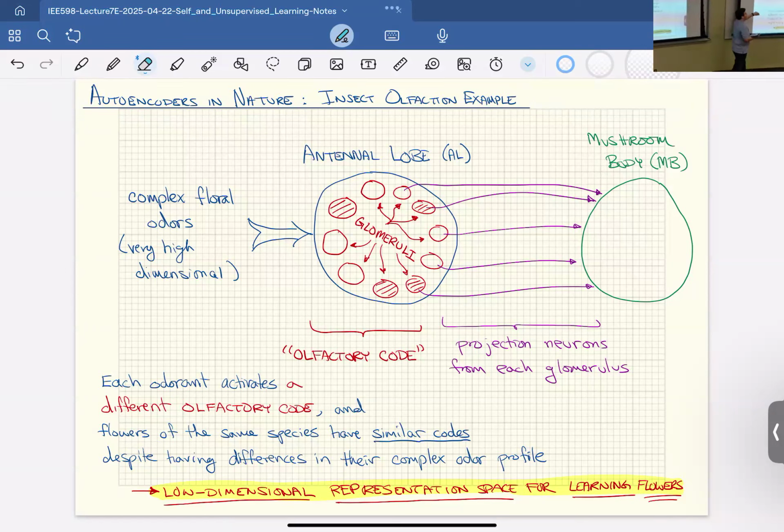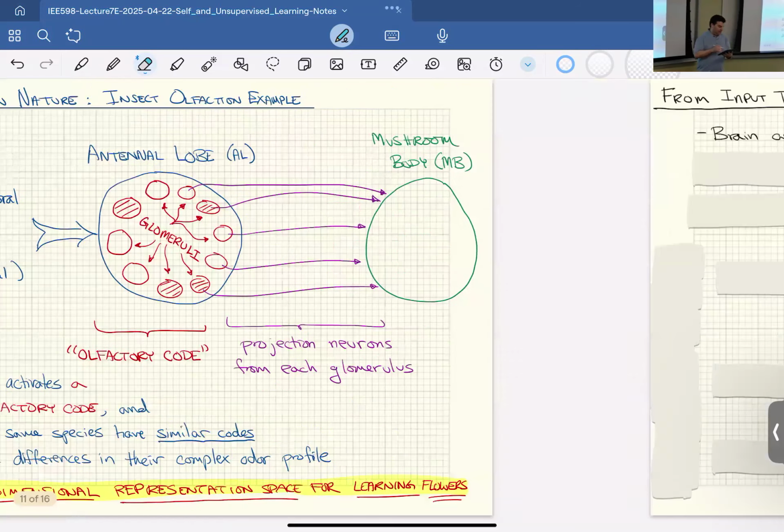Questions about that? So basically, a binary coding, ones and zeros, one or zero for every glomerulus. And so there you've got a little bit code that you can use to code for each one of these odors. Okay. All right.